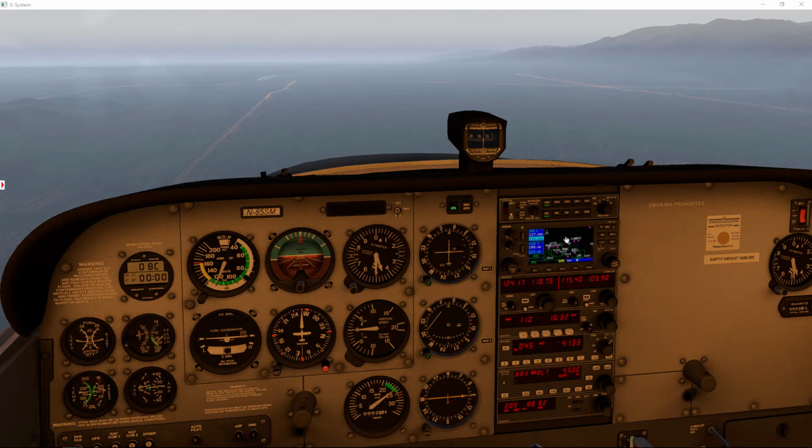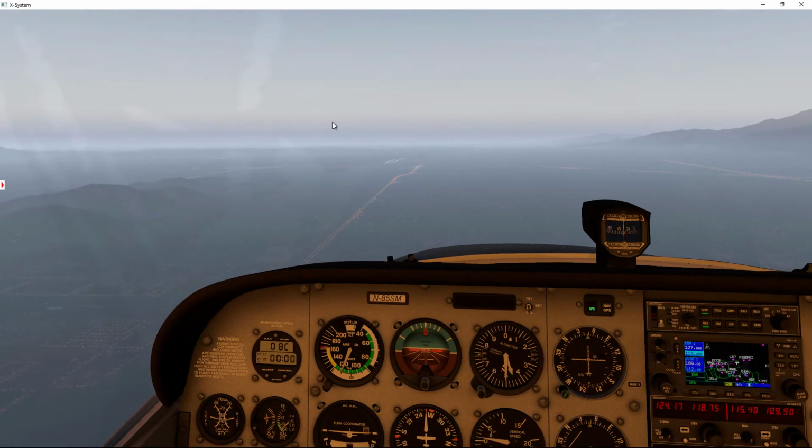Traffic at your 1 o'clock and about 2 miles northeast, altitude indicates 4,700. Should be no factor, altitude or type unknown.